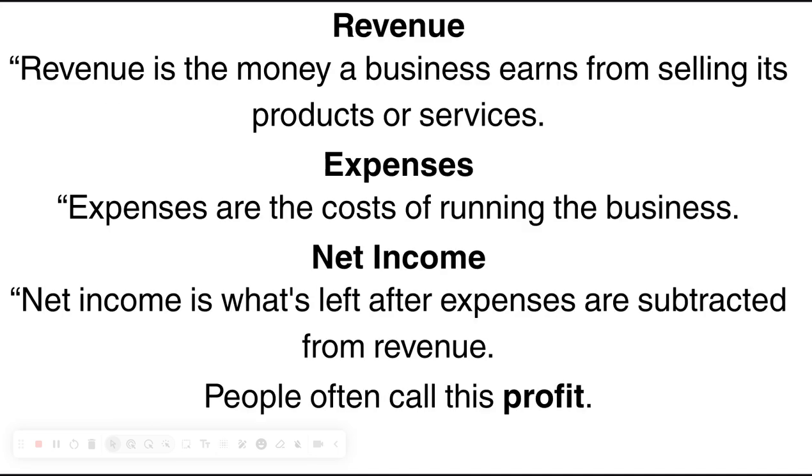The main parts of an income statement: there are three key pieces you need to know. The first is revenue. Revenue is the money a business earns from selling its products or services. For a lemonade stand, revenue is the money customers pay for lemonade. Then come the expenses. Expenses are the costs of running the business. For a lemonade stand, that could include lemons, sugar, cups, ice, and anything else needed to make and sell lemonade.